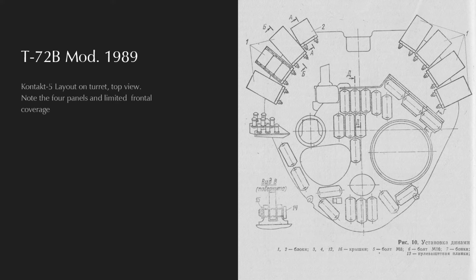Also, note the tiles on top of the turret, which are there to protect against top-attack munitions, such as the dual-purpose improved conventional munition.